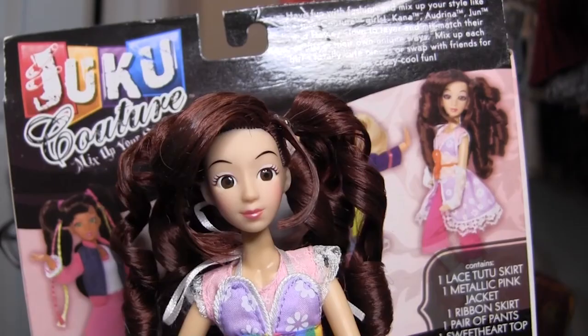Here is the June that I opened. And when I was looking back and forth, I was like, why does she look so different? And I realized, after some research, that this was a later release. And these are the easier to find of these dolls at this point. These ones, the early releases, are a lot harder to find.